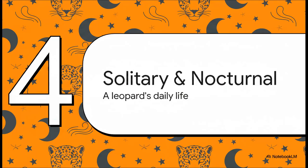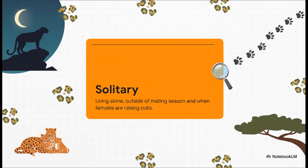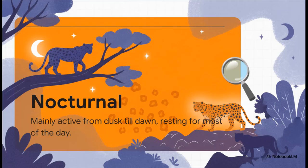Let's move into Section 4, Solitary and Nocturnal Habits. A look at a leopard's daily life. So unlike the complex pride structures you see with lions, adult leopards are strictly solitary and fiercely territorial. They maintain their own exclusive home ranges. Really, the only times you'll see them interacting is during mating season or when a mother is raising her cubs. And even those cubs eventually head out to carve out a solitary life of their own by about 18 to 24 months of age.